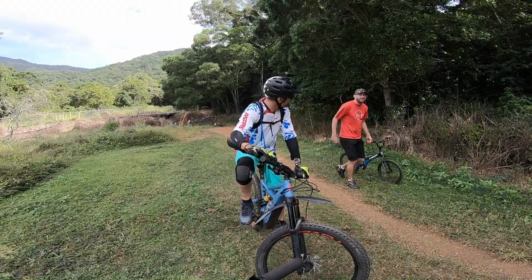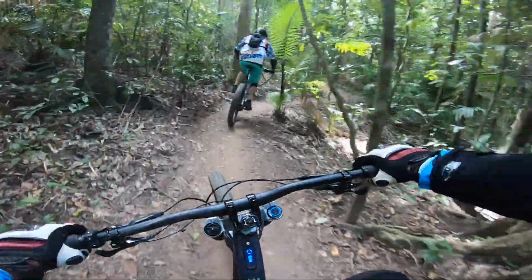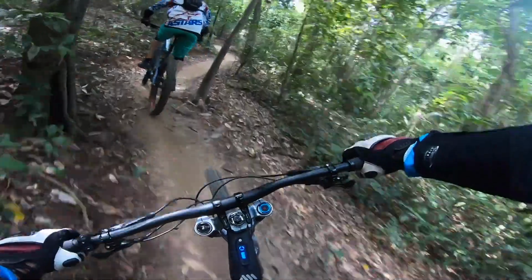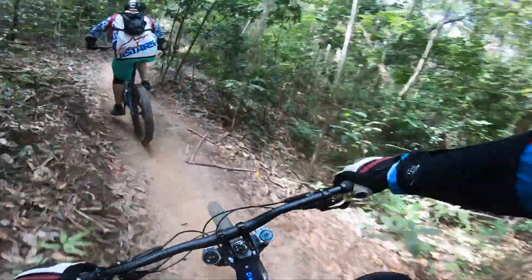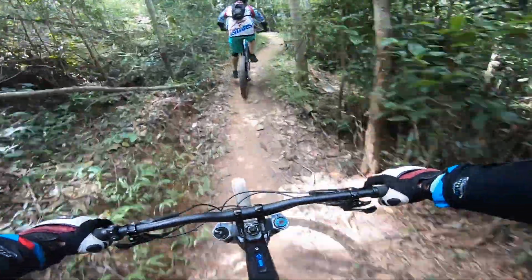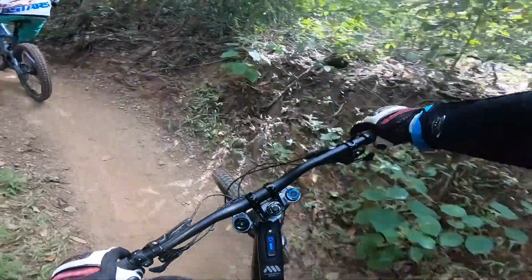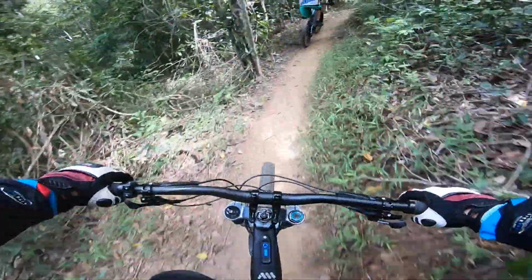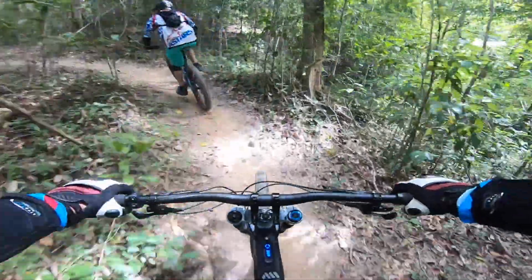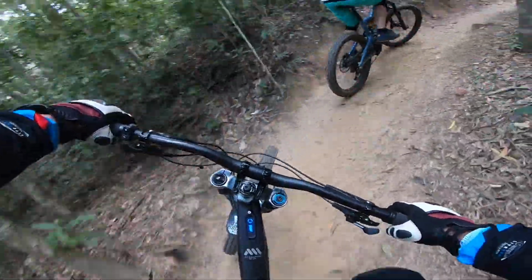Let's get into it. All right, so Steve's riding my 2019. He's a good rider, he's much better than me. I'm just finding this thing just wants to take off like a motorbike compared to the 19 on turbo going up this switchback climb. It's just fun, even more fun than mine. So the new motor, definitely thumbs up for that one.